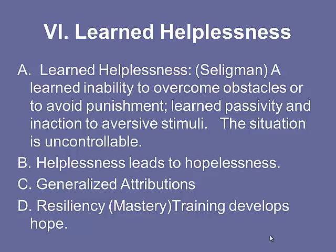Now, those of you who can think critically, which you all can, I want you to think a little bit about this. You're not a dog, and humans obviously are not dogs, but are there situations in people's lives where learned helplessness could explain why they have certain issues or problems? A learned inability to overcome obstacles or avoid punishment. It's learned passivity and an inaction to aversive stimuli.